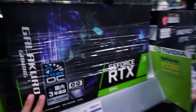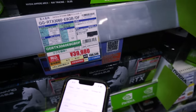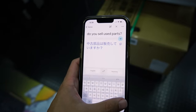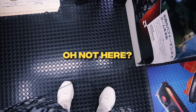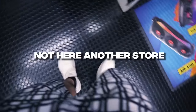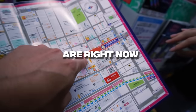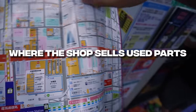Okay, here's a solid middle of the pack card. RTX 3060, 36,000 yen for me. 250 USD. This is not it. Let's see if they have any used, a used section. Hopefully that translates. We don't see a used part here. Oh, not here? Not here, another shop. Oh, okay. Here? Okay, this is where we are now. Okay, okay. Our group shop is where the shop that sells used parts is.